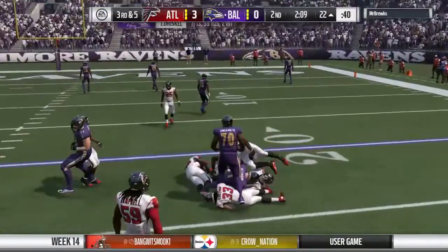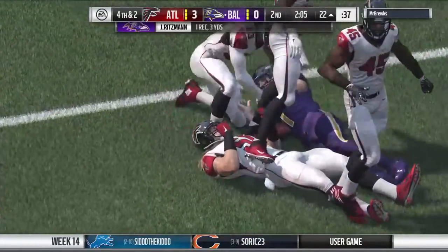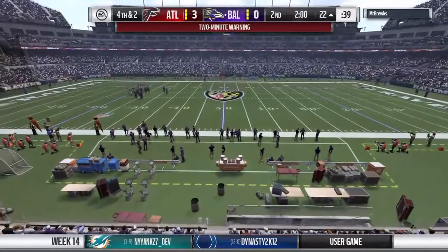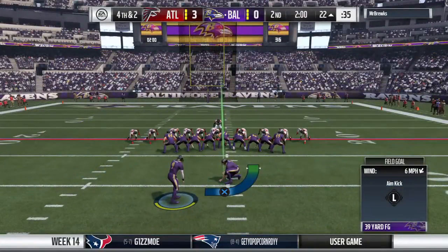Now back to throw. Firing quickly here, and that's complete. They stop him for only 3 that time, and that'll bring up 4th down. Here's Justin Tucker now for the Raven field goal try. 2 minutes to go here in the first half. We're back to Baltimore after this.